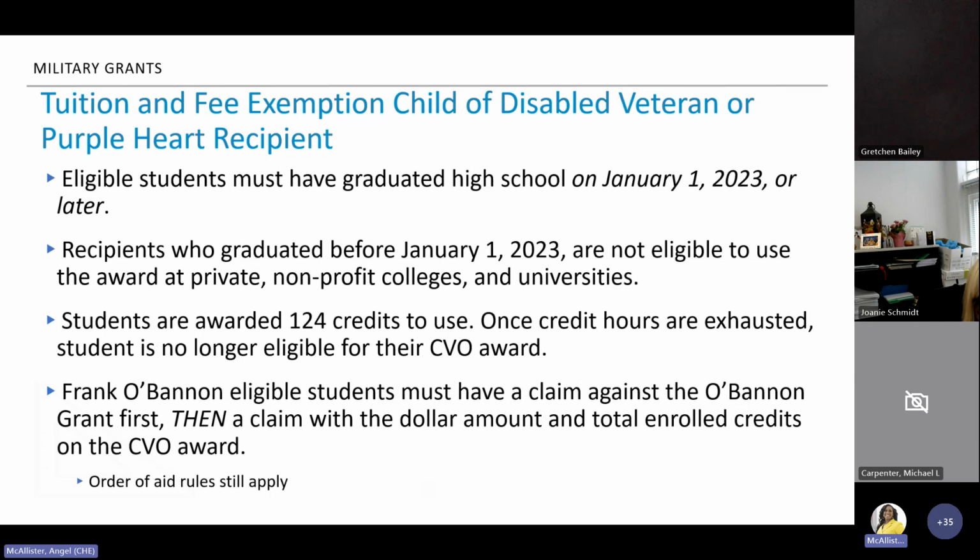And then the order of aid, those rules still apply. They still apply the same. There've been some questions about that. So I wanted to make a point that the order of aid application will still work the same. Although you're implementing two new grants, you will still do it the same way that you've been, the same order that you've been processing your other financial aid. And I have the chart here later for us to review.